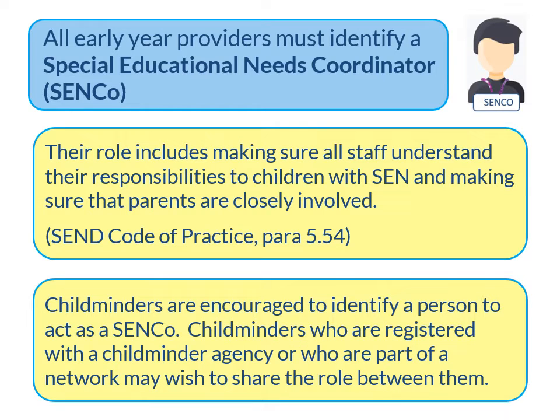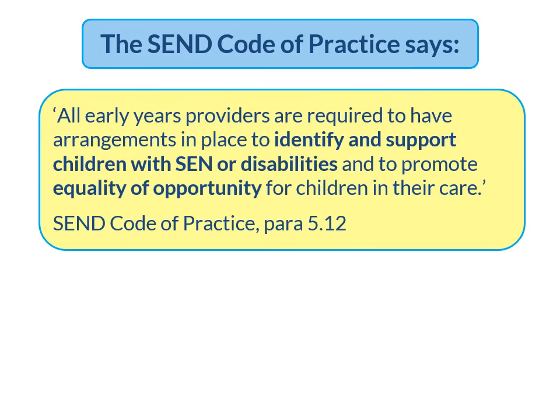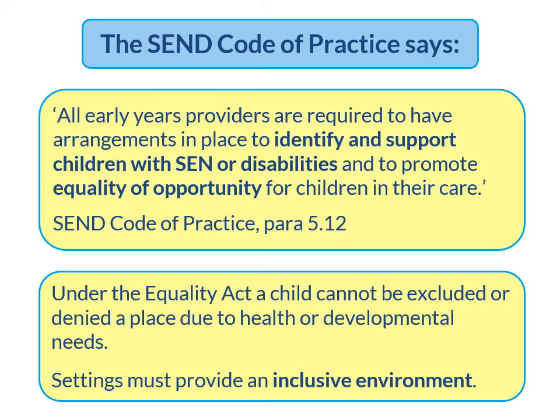The SEN Code of Practice says that all early years providers are required to have arrangements in place to identify and support children with SEN and disabilities and to promote equality of opportunity for children in their care. And under the Equality Act of 2010, a child cannot be excluded or denied a place due to health or developmental needs. Settings must provide an inclusive environment.